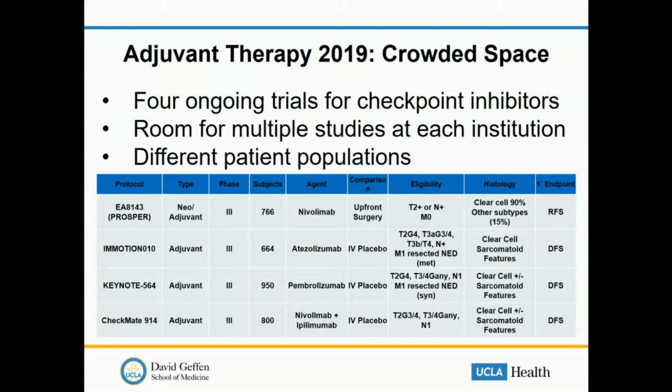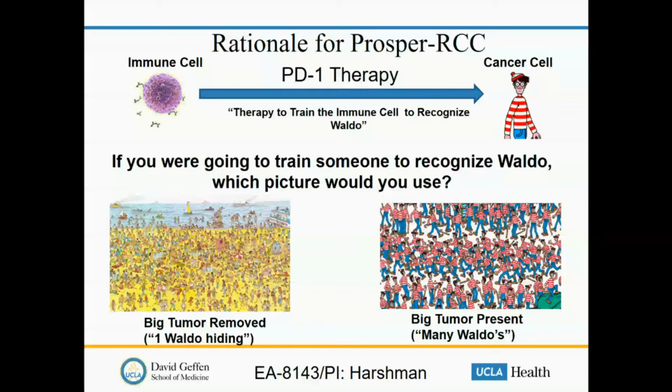I made this slide with Lauren Harshman, who I'm working on the trial with. Basically, if you're going to train an immune cell with PD-1 to recognize a cancer cell, if you have a large primary tumor present, you're going to be able to train the immune system to recognize a cancer. If you have one or two cells that are hiding, the rationale of this approach is you're not going to be able to wake up the immune system and attack or recognize the cancer. So we're very excited about this.